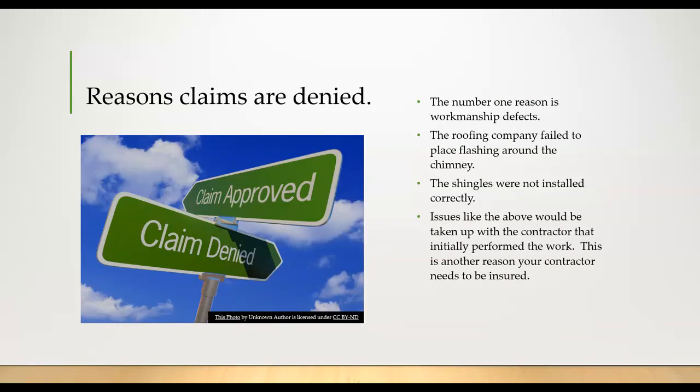So reasons claims are denied. The number one reason that we see a claim denied is workmanship defects. An example would be the roofing company failed to put flashing around the chimney whenever they installed the roof, or the shingles were not installed correctly.